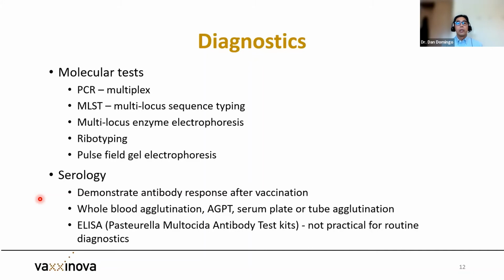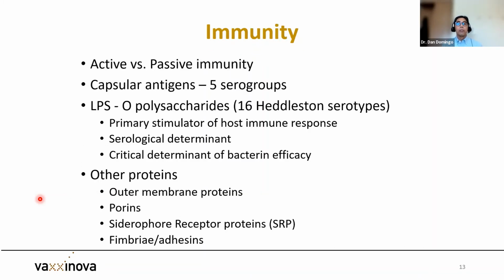So we know the bacteria, we know how to diagnose the bacteria, we know how it infects. Let's talk more about how then do we start working with the different antigens, different ways of preventing the infection. Immunity, or the way this bacteria induces an immune response, is fairly similar to others. There's both active and passive immunity. So vaccination or infection, or immune response after an infection, you'll have that active immunity develop. There is little passive immunity.